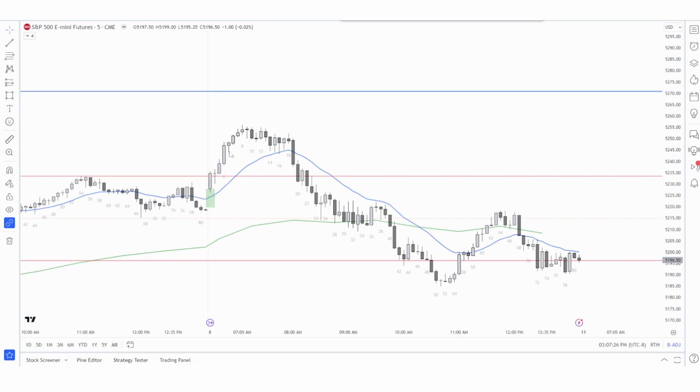Bar 3, 4, and 5 are all bull bars. Bar 5 kind of looks like a pause bar. It didn't really break out. It has a lot of overlap. And bar 6 has less overlap and starts to break out of the range right here. Bar 7 and 8 is continuation, and then the market goes sideways.